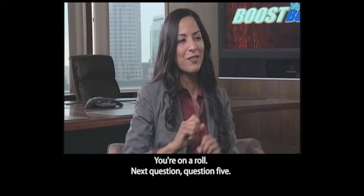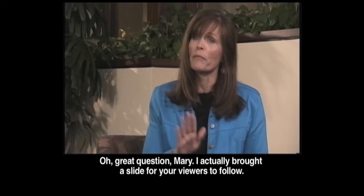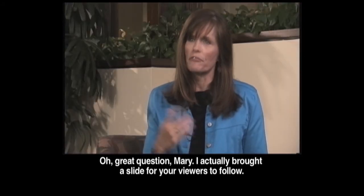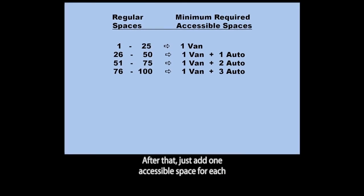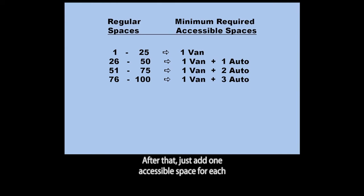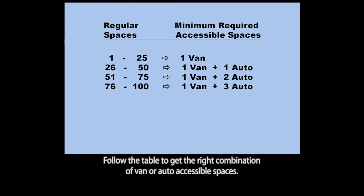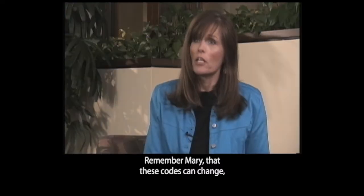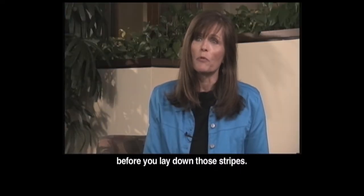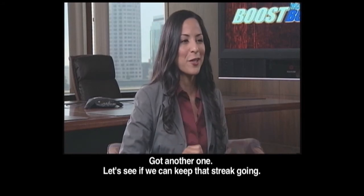You're on a roll. Next question, question 5. How many spaces are required to be accessible? Oh, great question, Mary. I actually brought a slide for your viewers to follow. Every parking lot should have at least one van accessible space. After that, just add one accessible space for each 25 regular spaces up to 100 spaces. Follow the table to get the right combination of van or auto accessible spaces. Remember, Mary, that these codes can change, so be sure to check the most recent requirements before you lay down those stripes.